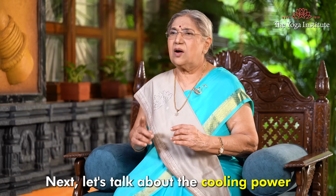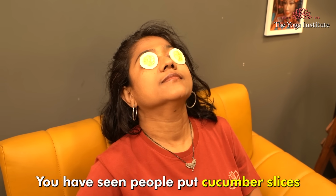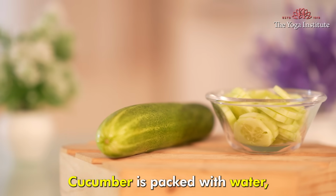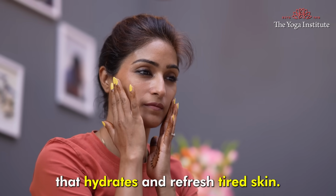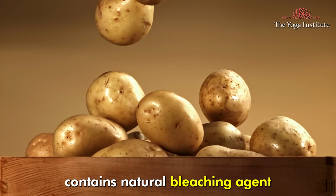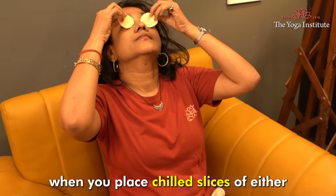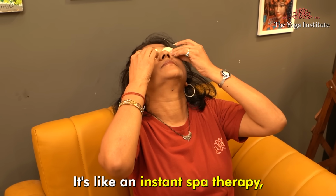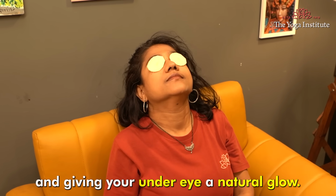Next, let's talk about the cooling power of cucumber and potato. You have seen people put cucumber slices on their eyes, but do you know why it works so well? Cucumber is packed with water, vitamin C, and silica that hydrates and refreshes tired skin. Potato, on the other hand, contains natural bleaching agents and enzymes that brighten pigmentation. When you place chilled slices of either for 10 minutes before bed, it's like an instant spa therapy, reducing swelling, calming irritation, and giving your under eyes a natural glow.